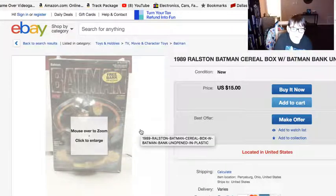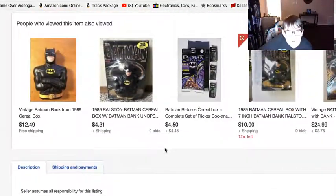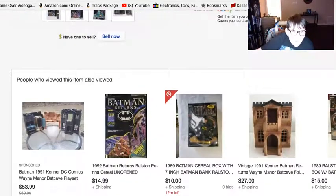Okay, so they do a plastic wrap over it. Uh-huh. Okay, so now it doesn't look that bad. Now it's fine. Okay, buy the $15 one if you really want some Batman cereal.